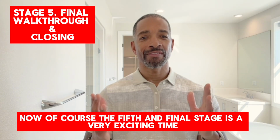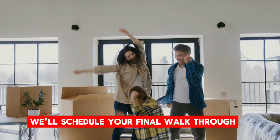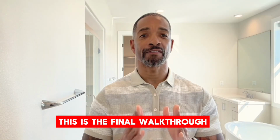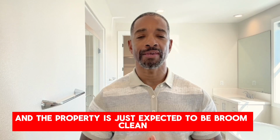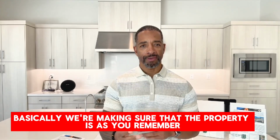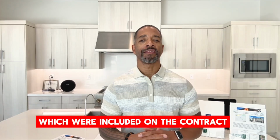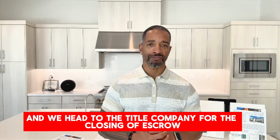Now, of course, the fifth and final stage is a very exciting time. We'll schedule your final walkthrough, which is not to be confused with the final inspection, because there is no final inspection. This is the final walkthrough, and the property is just expected to be broom clean. Basically, we're making sure that the property is as you remember. Nothing weird has happened, like the appliances are gone, which were included on the contract. And then we leave the final walkthrough and we head to the title company for the closing of escrow.